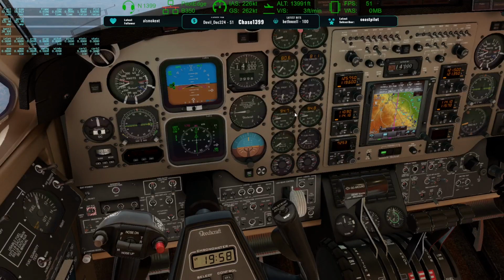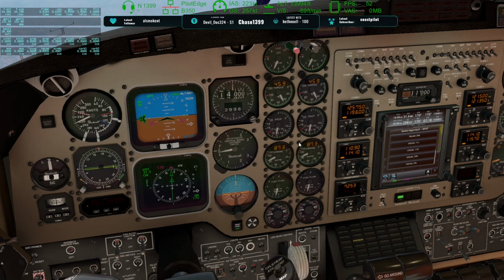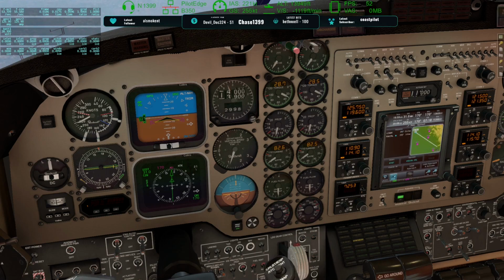Just gonna do a visual 29 left approach. So we're gonna go home, procedure, approach, 29. King Air 1399, descend to maintain 11,000. Descend to maintain 11,000, King Air 1399. Visual 29 left, load.